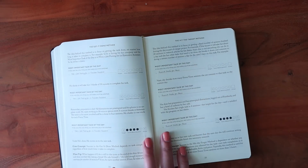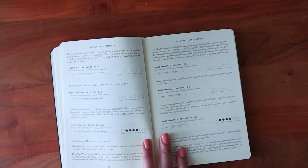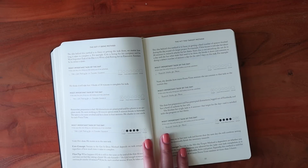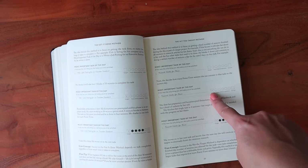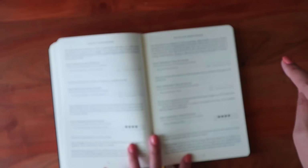Then the other method is the hit the target method. So the idea is getting a fixed number of sessions finished during the day as part of a larger project. So the idea here is this person is going to take about 20 30-minute sessions to get research done for her thesis. Since this is not something she can do in a day, she breaks it down and commits to doing a certain number of sessions per day. So research articles for thesis, she says she can commit 4 sessions. She does her preparations, does all the things, logs out of Facebook, finishes her 4 sessions and is satisfied with the progress that she's made. She moves on to her next task, knowing that she will continue to do that the next day.